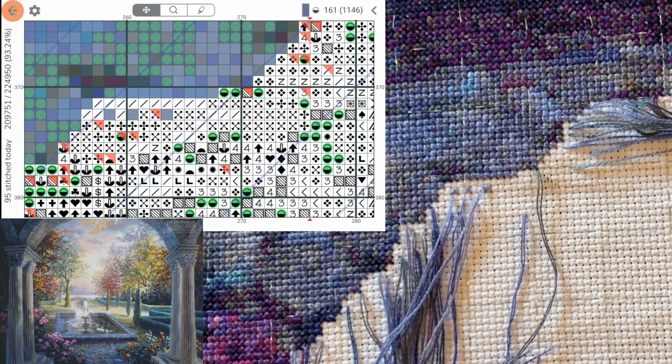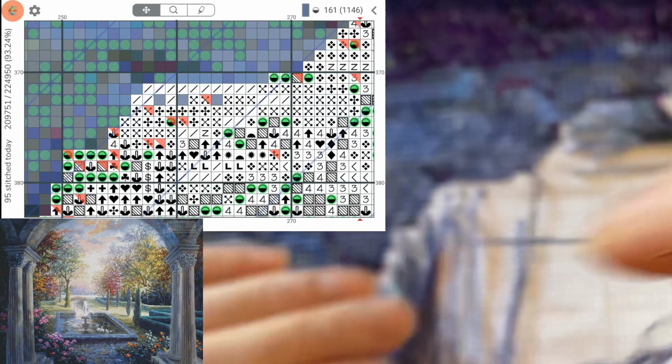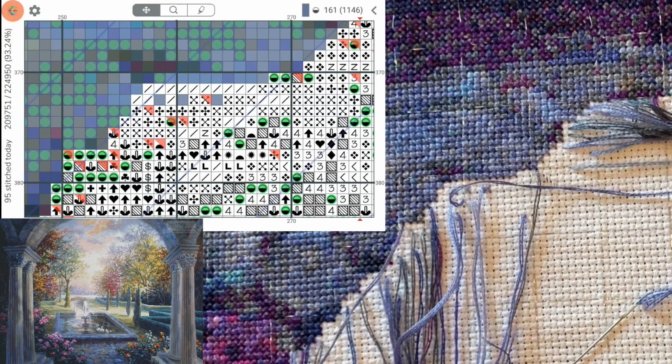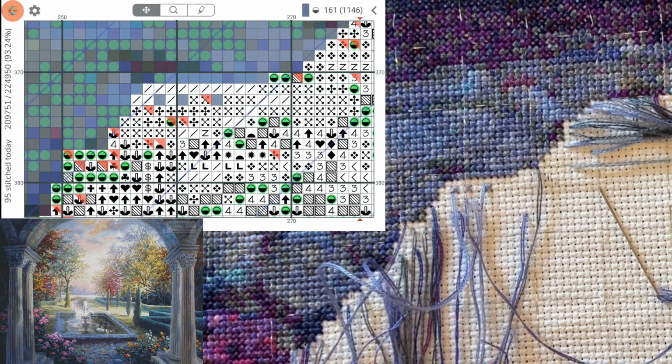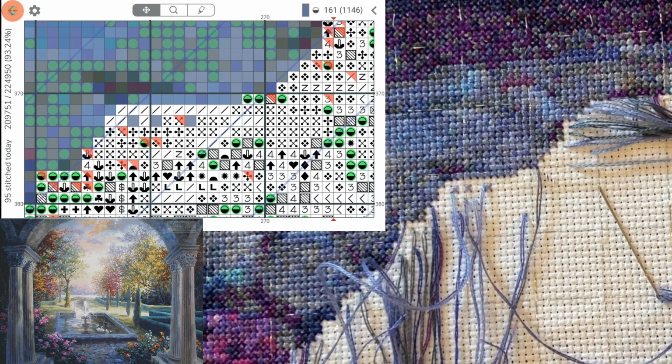Just gonna look at what else I have parked of this color. That helps me determine what I'm gonna do. Okay, that's a decent length, as is that. Okay, so this one I'm gonna carry over to the right. So what I'm gonna do, oh, for once, I don't have any short threads. I've completely used up all my leftovers. So, time to pull a new one.